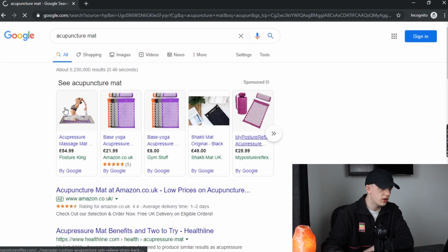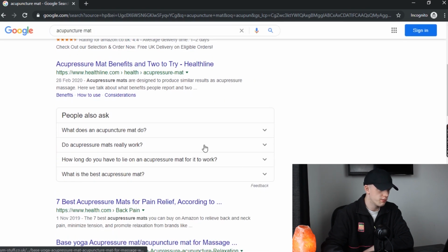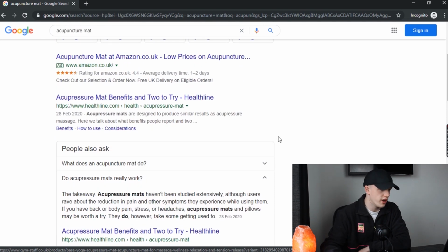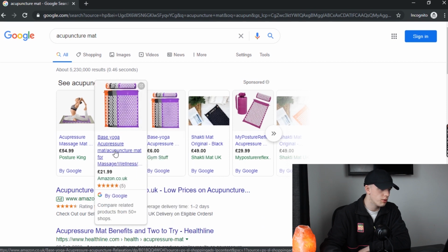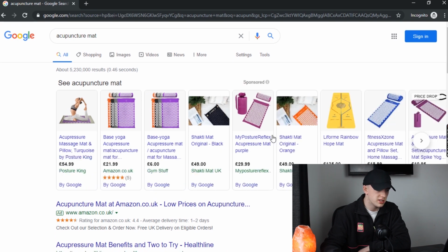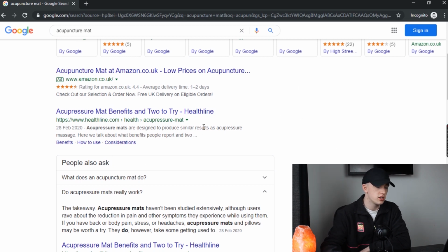If you don't know what an acupuncture mat is, there's an explanation here. It basically reduces back pain. It's like a yoga mat, and you can do exercises on it, but a lot of companies are selling these. Some companies literally sell the exact same product for £6 on Gym Stuff and it's £22 on Amazon. There are so many companies selling these mats, and so much opportunity if you wanted to go out and find clients that sell them.